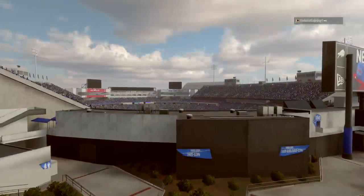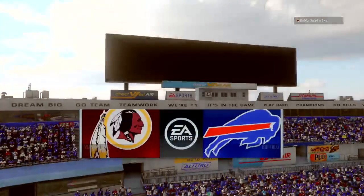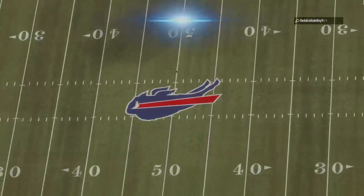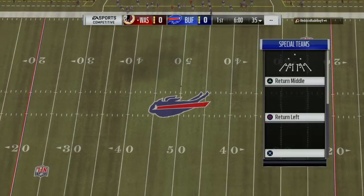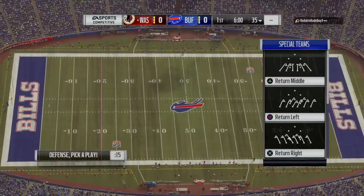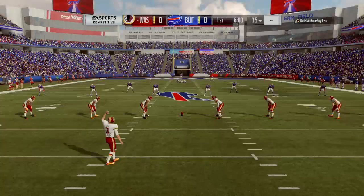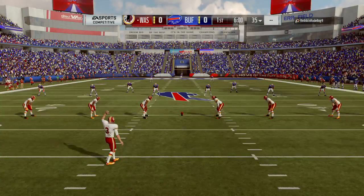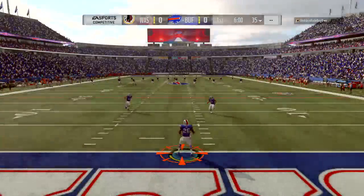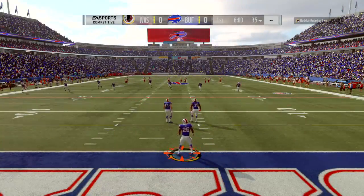Okay, Coach, we are about 15 miles south of downtown Buffalo at New Era Field in Orchard Park. A few moments ago, to the delight of this Buffalo crowd, it was the Bills racing out of the tunnel as they get set to match up with the Washington Redskins. The kicker, Dustin Hopkins, set to get this one going. And off we go from New Era Field.